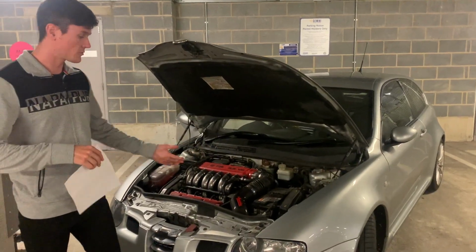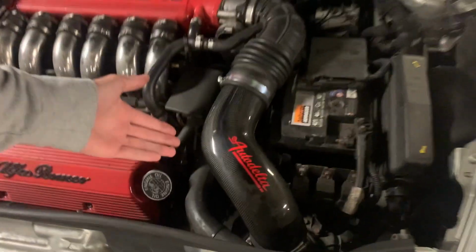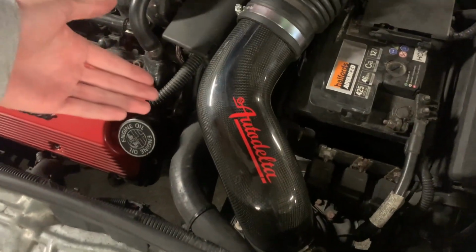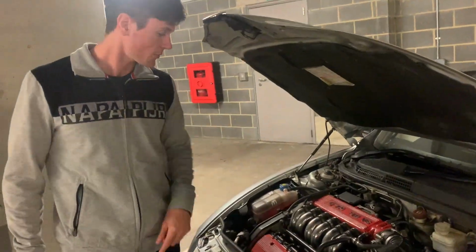The first thing to note, the carbon air intake. Brand spanking new. New one. Thank you, Jano. This is a new one. It's not my original one. So, good start.